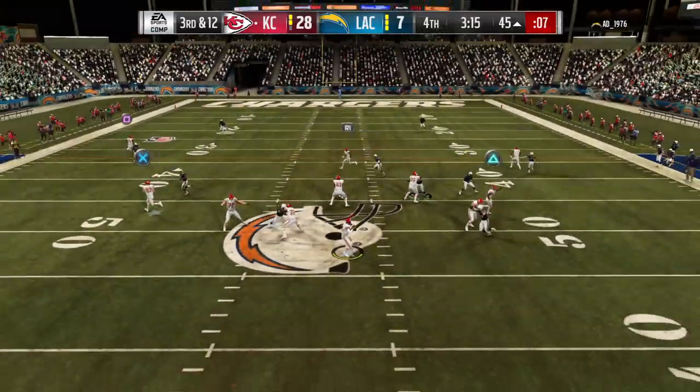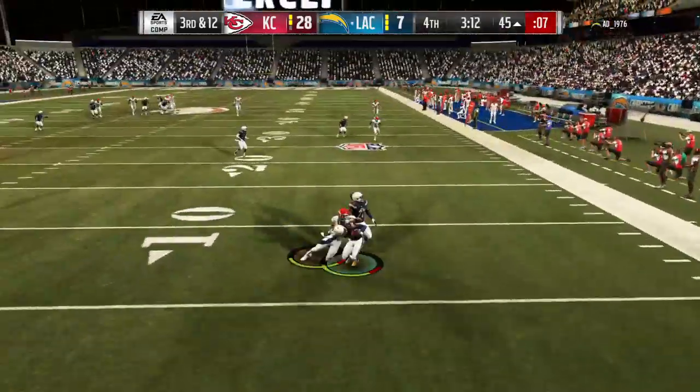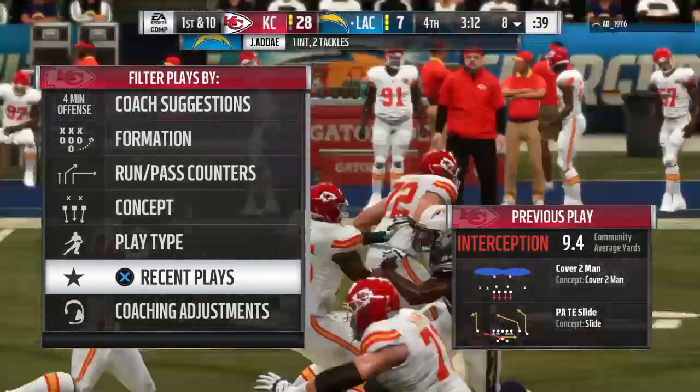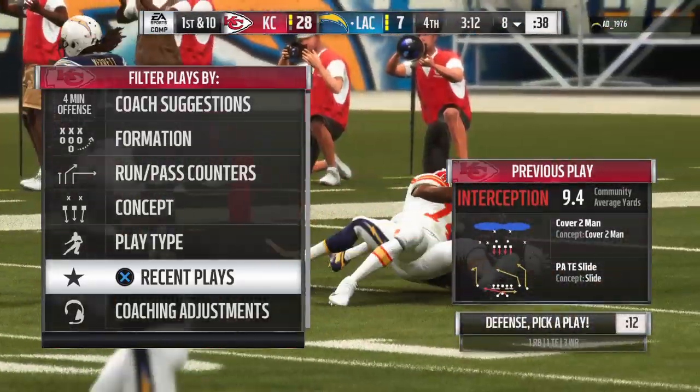Throwing is Mahomes on 3rd. He's going to look deep for Watkins. Into a double team, and it's intercepted. Picked off by Jaleel Adai. And a big turnover there as his guys will get the football back.